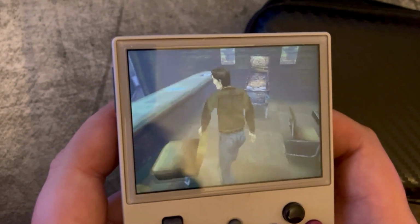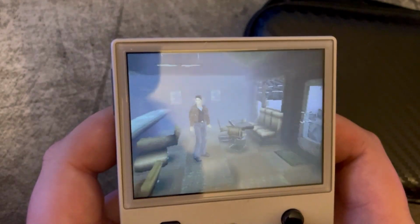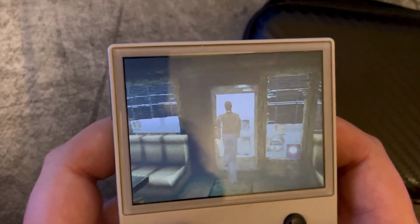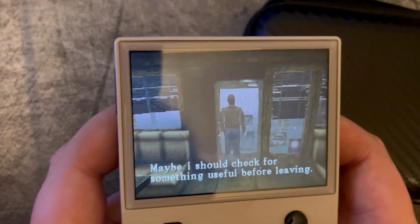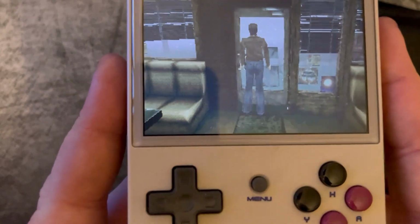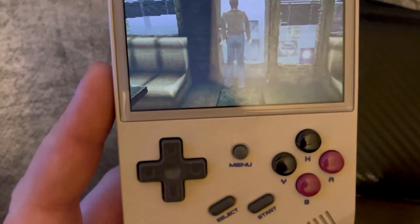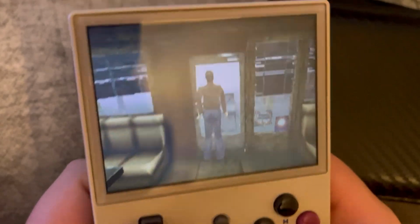It feels like it's laggy, but if you've ever played Silent Hill before, you know that that game just didn't perform super well anyway. It's just a little bit too ambitious. It does get kind of confusing, though, whenever you're playing on this. When it comes to PlayStation, these buttons all get changed around, obviously, to fit the layout of a PlayStation controller.